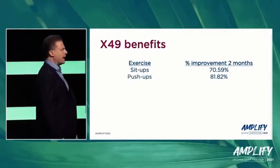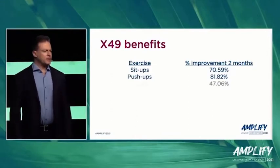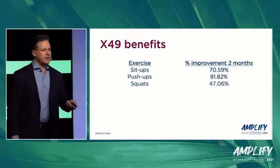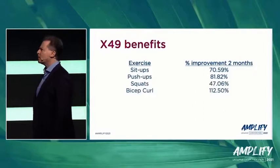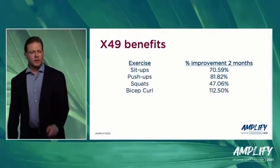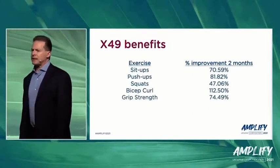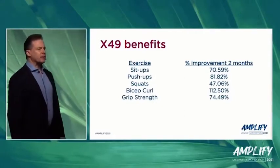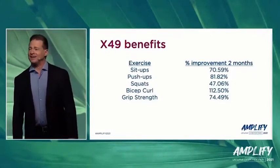Number of push-ups, over 80% improvement in 2 months in an older population. Number of squats, over 47% improvement. Bicep curl strength increased over 100% in just 2 months of using X49 only. And grip strength increased by about 75% in only 2 months of using just X49. So this really begs the question, what happens if we combine it with X39, right?